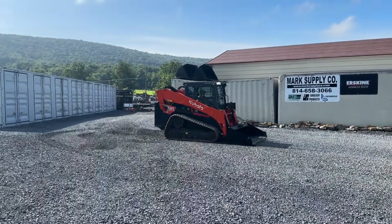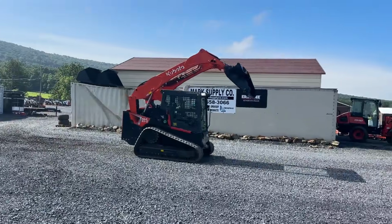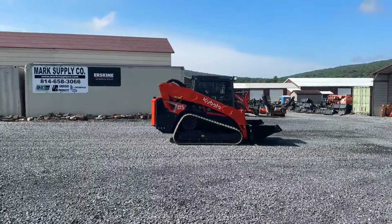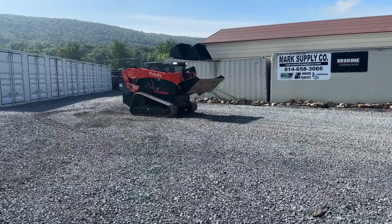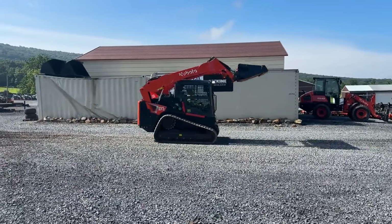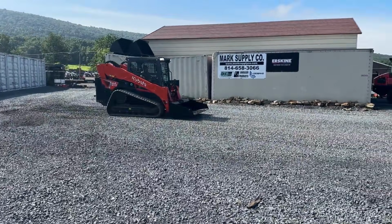If you're used to running a track hoe, you know, bigger track hoe, or even any of the smaller stuff, you know, anything probably about 2024. A lot of newer big stuff turning into fly-by-wire, but pilot control has a very, very nice, it gives you a real feel of the machine, it really does.